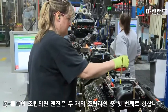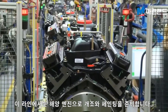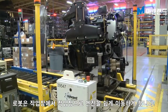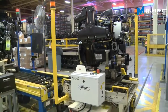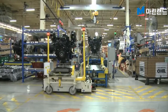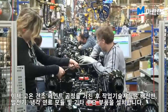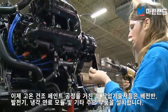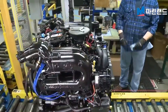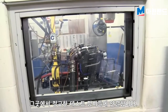Once the long block is assembled, the engine heads for the first of 2 assembly lines where it is further marinized and prepped for painting. Robots make it easy to move the engine from station to station. Now, with its baked-on paint finish, technicians install the electrical distribution panel, alternator, cool fuel module, and other key components. The engines are filled with oil and head for the test cells where they are attached to sophisticated testing equipment.